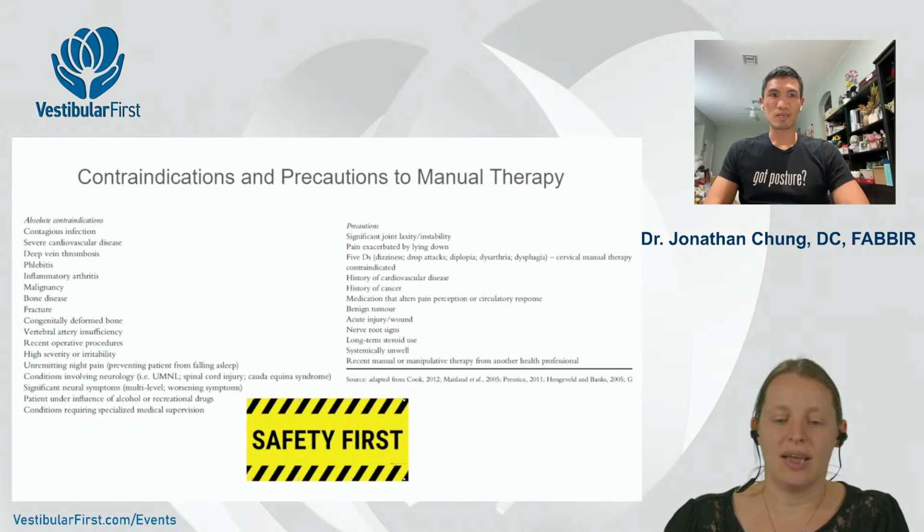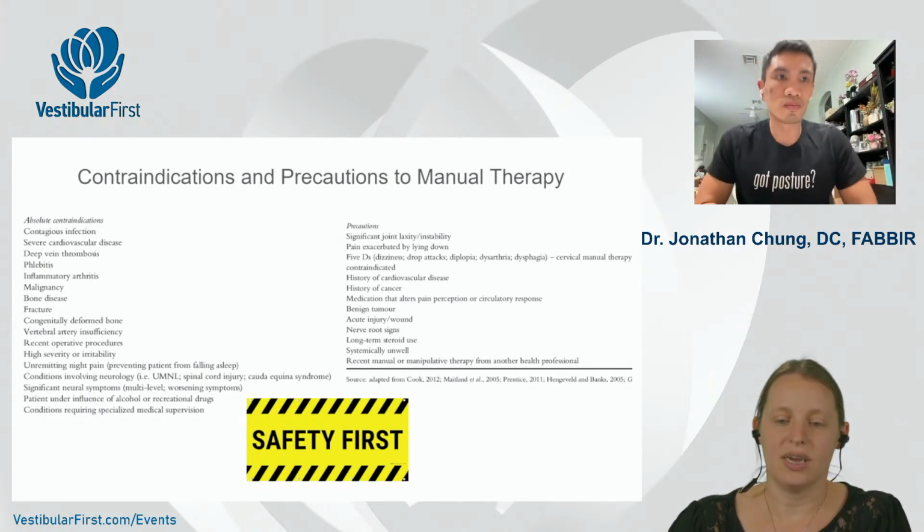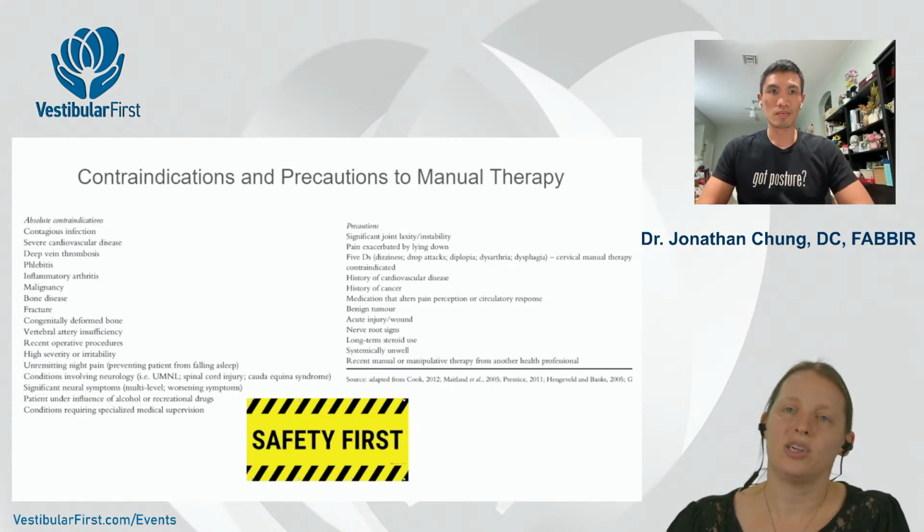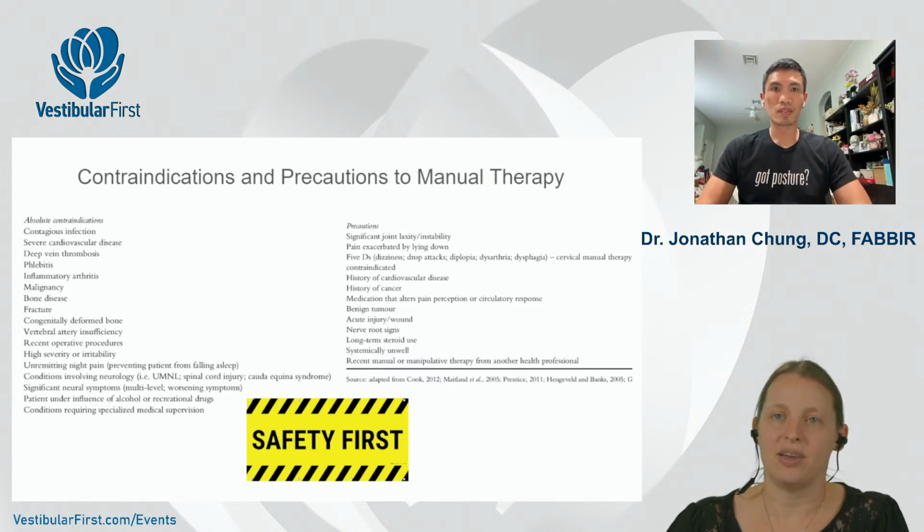All right, now I felt like I had to put this up because we're going to talk a lot about manual therapy in a minute. So my big question to you, Dr. Chung, is on this list of absolute contraindications, and there's also some precautions here as well, to doing manual therapy, was bone disease. Does that include osteoporosis? Give me the skinny on this.